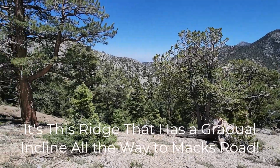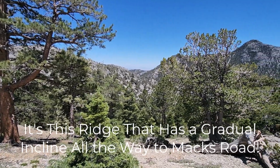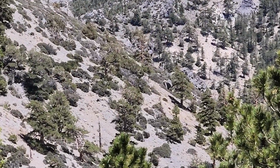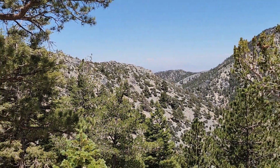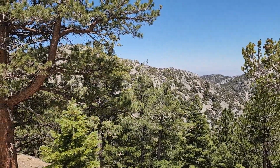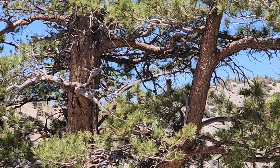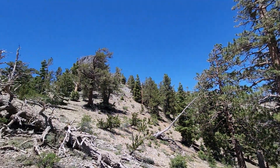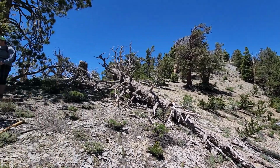leads down more gradually. But I didn't take any video on the way up because I was on such a steep slope. It was just crazy. And here's that slope leading up to this point. And there it led up to that high point, circled around, and pretty much a nice trail that led up to the eastern side of Macks Peak. But I gotta say, this ridge is so much nicer.